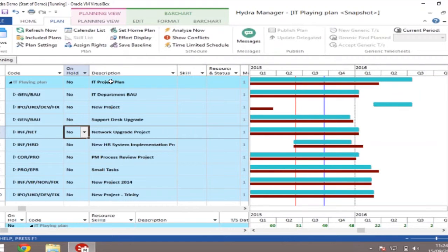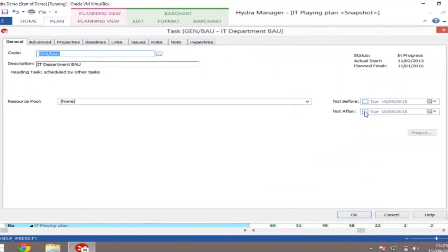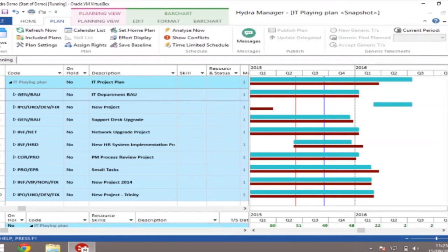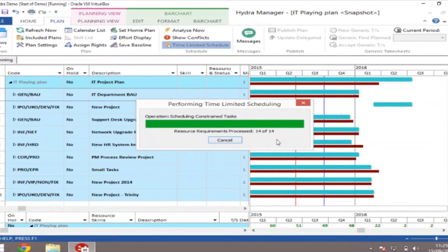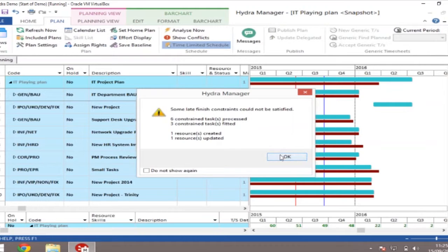Okay. And last but not least, what we're going to show you is what we call the time limited function. So I've got my projects, and all these projects are going to take me to 2016 in Q1. But hold on a minute, management say they want it delivered before the end of the year. So what I could do is go to every project and put in a not after date. Okay, so I don't want this to finish after then, I don't want this to finish after then. And then what we've got is a time limited function. We click on the time limited function, and this will work out all the projects and all the priorities that I have. And it will tell me it's created one extra resource.